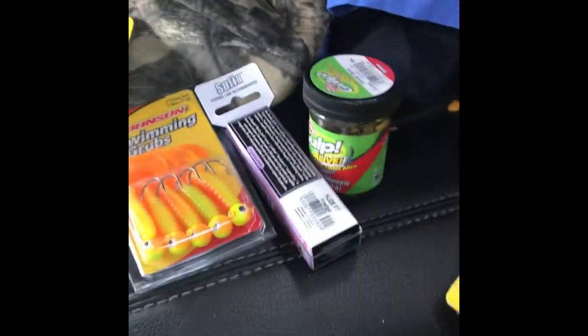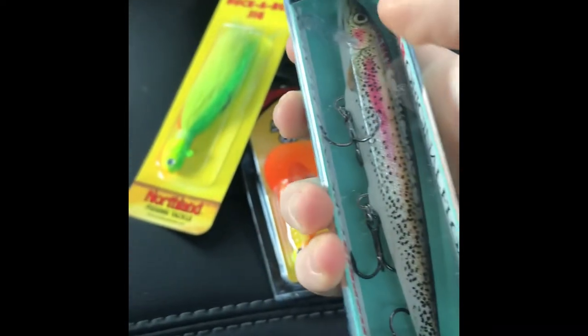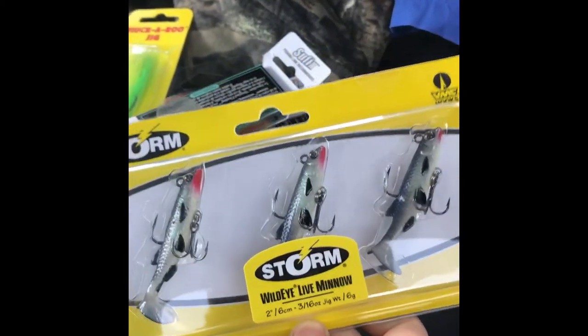Here we've got a little jig, a Bugaroo jig, which are nice. We've got a lifelike jig by Rapala again. It's an original, it looks like a pike minnow, so I like that. And I've got these wiggly pike minnow stuff for smaller pikes.